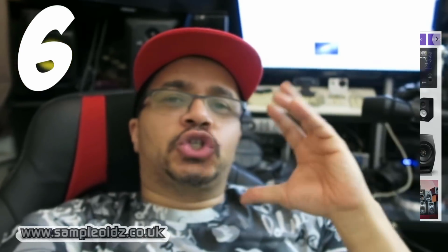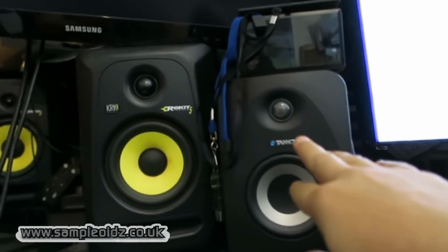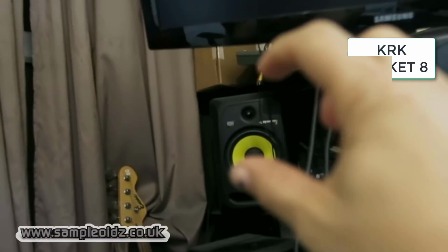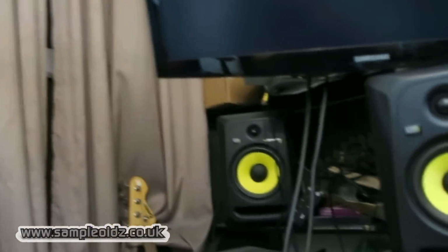Item number 6 is studio monitors. Now again, this is another key piece of equipment that you need for mixing and making your music sound nice when you're actually working on your final mix. To begin with, I would recommend using a set of speakers that you're used to and you know the sound of music on. That way you can get a reference of how music should sound, and then progress on to something like Tannoy Reveals, KRK Rocket 5s, or if you want to splash out and go for something a little bit bigger, this is the 8-inch woofer, you could use KRK Rocket 8s.